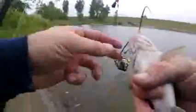Looks like it kind of foul hooked him a little bit. Yeah, the mouth and the dorsal one. Two. Little guy.